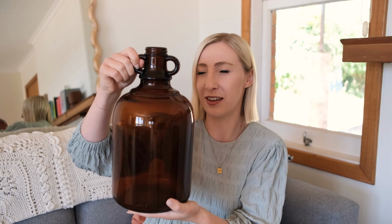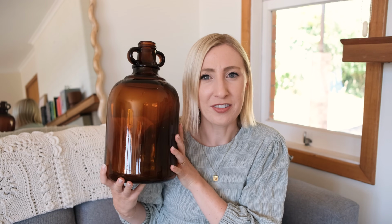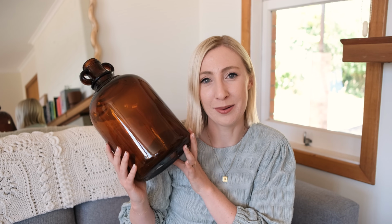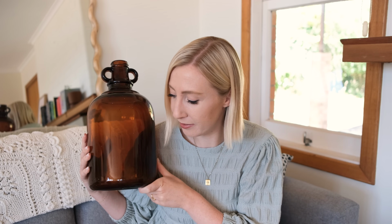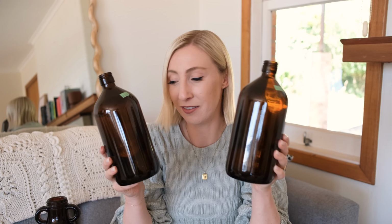Like the top of it with these little handle things, it's just so different. And yeah, I've never seen anything quite like it before when I've been out op shopping. So I'm really glad I picked it up because I think it is going to go so well in the finished space.